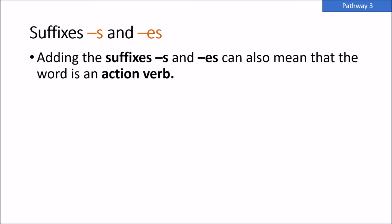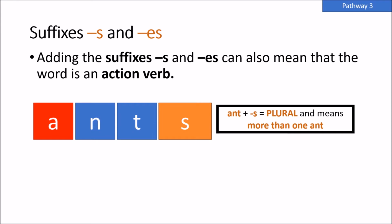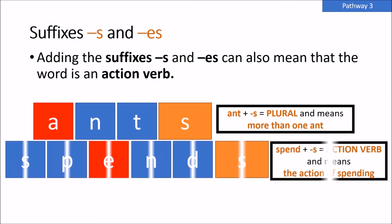Adding the suffixes S and ES can also mean that the word is an action verb. So let's take a look at an example to compare the difference. In the word ants, the base word is ant, which is an insect, which would be considered a noun. So when we add the suffix S to the word ant, it makes it a plural word and means more than one ant, more than one of that thing, that base word, that would be a noun. But if we look at the word spends, we have the base word spend, which is actually a verb. It's something that you do. And so when we add that suffix S, it turns it into an action verb and means the action of spending.